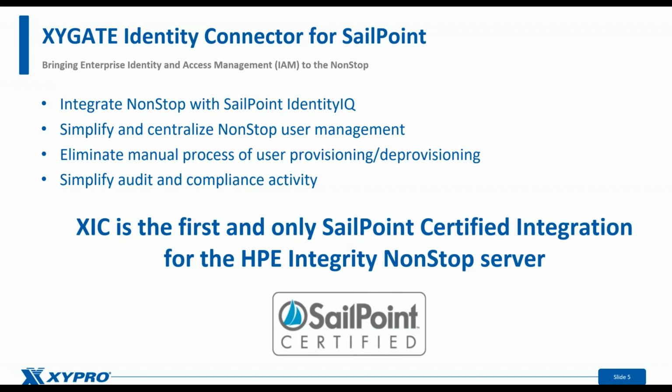So if you have the need to integrate your SailPoint environment with your NonStop environment, this is the only solution for you. What this will do is it'll allow automatic provisioning and deprovisioning of identities on your NonStop. So typical SailPoint usage would be you'd hire somebody or onboard somebody, you'd add an identity in SailPoint, and then you would check off what systems or applications that identity would need access to. For example, Salesforce or Active Directory or Workday or any one of your other applications.